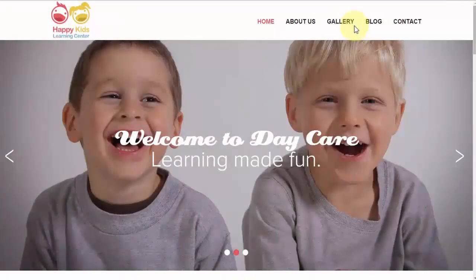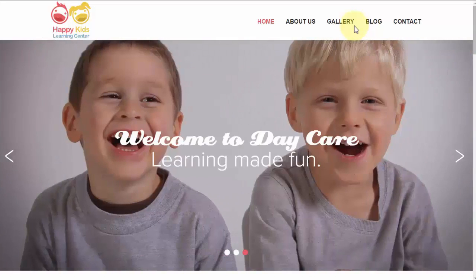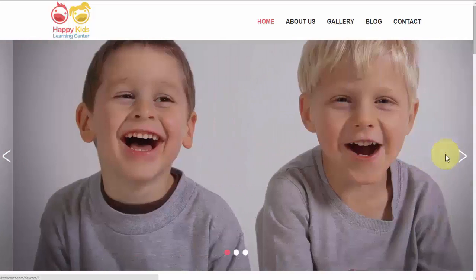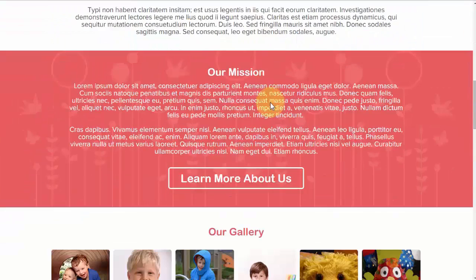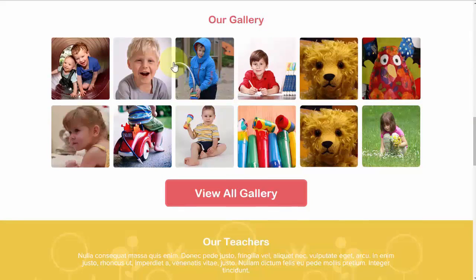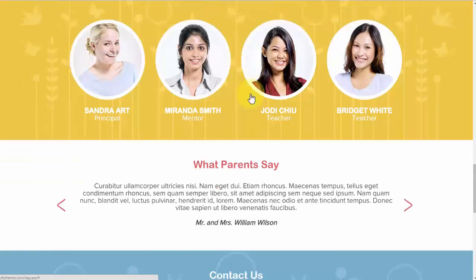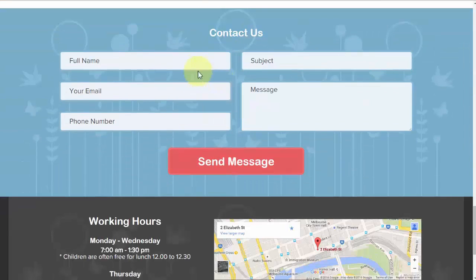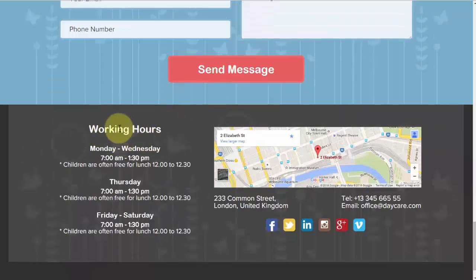So I want to very quickly show you these 3 awesome themes that you're going to get when you upgrade your order today. So as you can see, here is the daycare theme, and it has a slider just like that. A benefits and features portion. A mission statement, a gallery, just like this, a teacher's portion that you can edit very easily, even testimonials, as well as a contact us portion that you see right here. And then you can update it with your working hours and the map of where the business is, just like that.